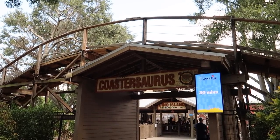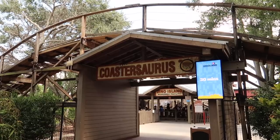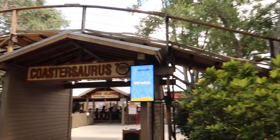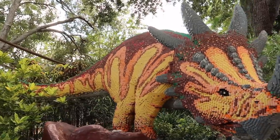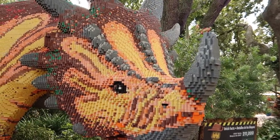Those apple fries were so good. I ate them all. I had to. It was so good, and I'm gonna remember those. That's gonna make a lasting memory for me. Now let's keep on exploring the park and maybe ride some more rides. Now that we've gotten some apple fries, it's time for a roller coaster, and I think we're gonna head on into Coastersaurus. Look at this, they even have a gigantic Lego dinosaur out here making noise. This coaster looks fun.